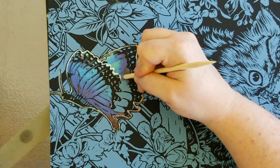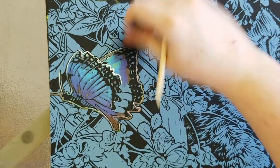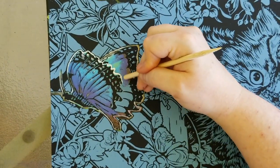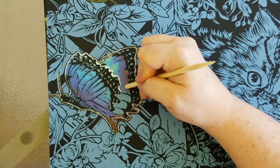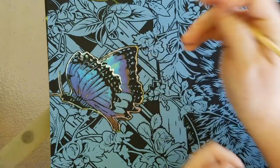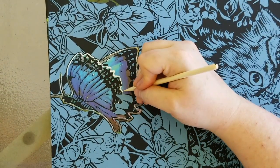But oh, you see, I did figure out I could use the back part of this tool to cover the bigger areas too. I was quite pleased with myself in figuring that one out.